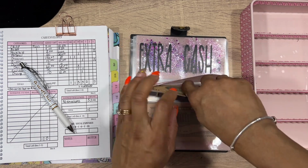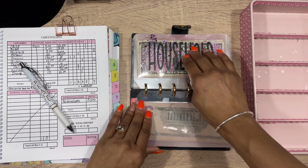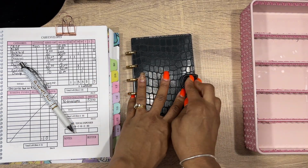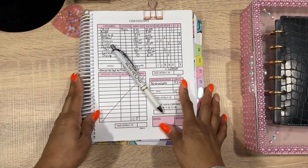All right, y'all, this was super quick, fast cash stuffing here. I told you I didn't have a lot in here to stuff. So we are pretty much done with our cash envelope stuffing. All right, so let's move back over.